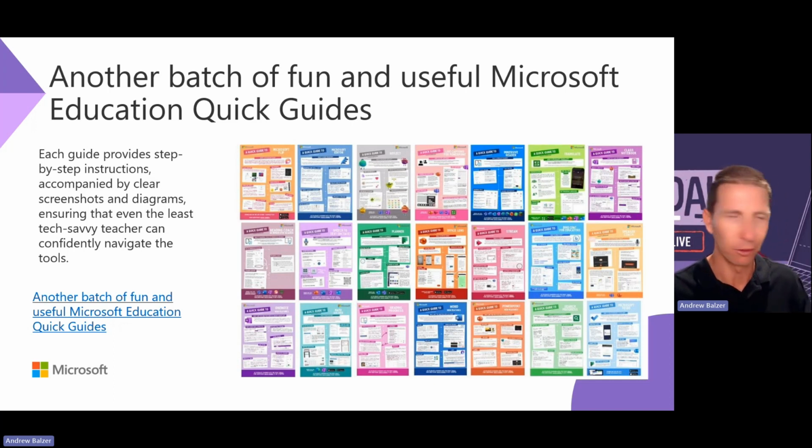I promise an AI didn't put them together. A real MIE, Scottish MIE put them together. We call it a treasure trove of Microsoft products. As you can see, there's great. I think there's over like 20 different product guides right there.